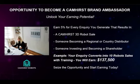Then you sell one robot. An investor can come in and put in $1 million. A country distributor comes in at a level as well, and you're going to earn a percentage. So you will not be left out when you actually do the work and bring high-level people that have the ability to purchase a robot or to invest at a high level, $1 million and so on and so forth. You're not left out there trying to figure out, well, okay, there are different ways that we can earn, but if I do this little extra, is there something in it for me?